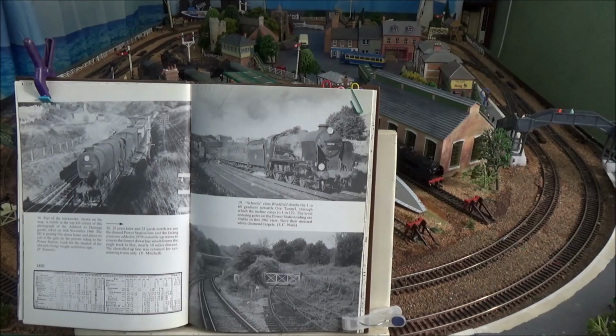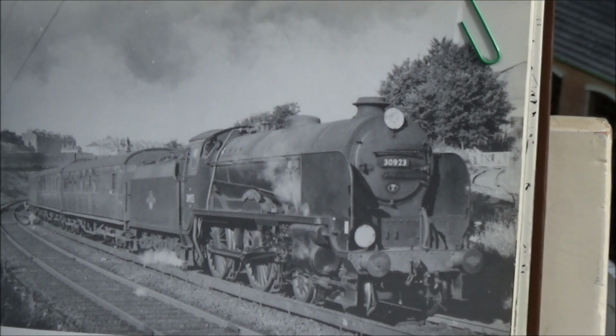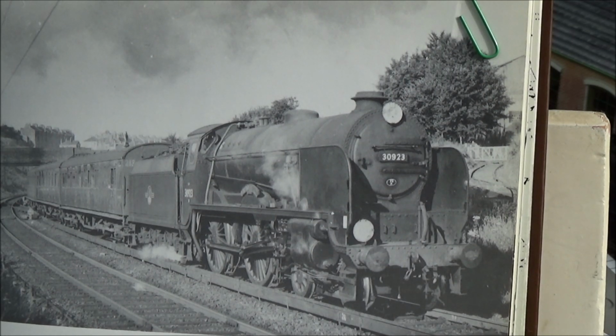Here we've got a schools class loco going towards Rye and Ashford. The caption reads, "Schools class locomotive Bradfield climbs the 1 in 60 gradient towards Orr Tunnel, through which the incline eases to 1 in 132. The level crossing gates to the power station are visible in the 1964 view."